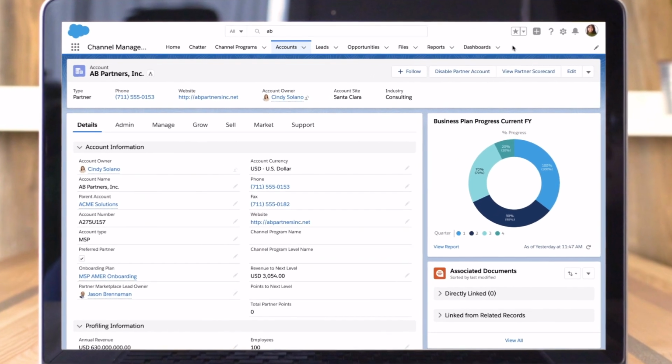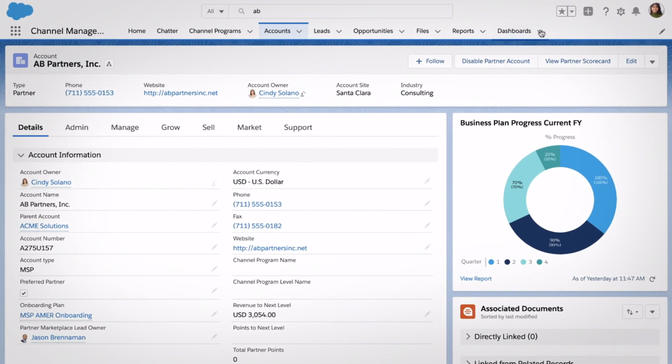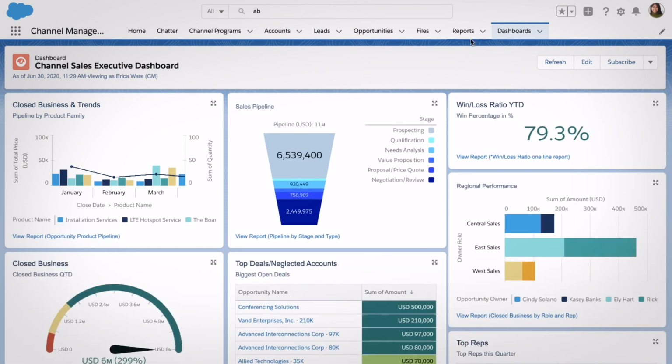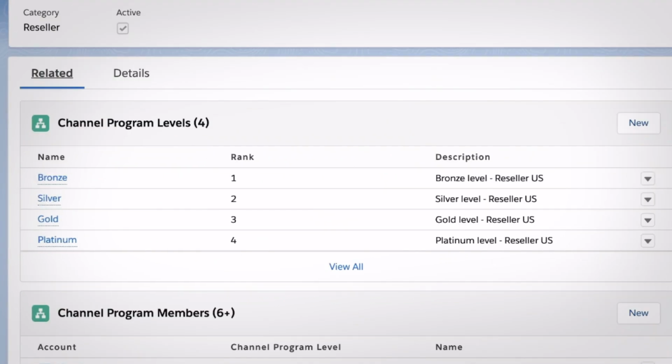With Salesforce for Indirect Sales, you can better manage your partners and drive channel growth. Channel sales leaders have full visibility into their indirect sales business, using tiered programs to give incentives to strategic partners.